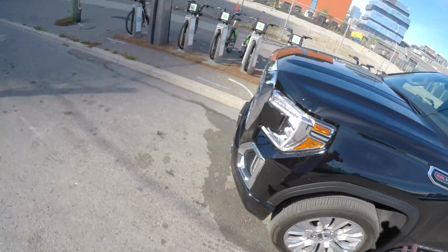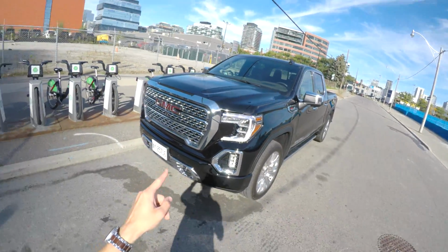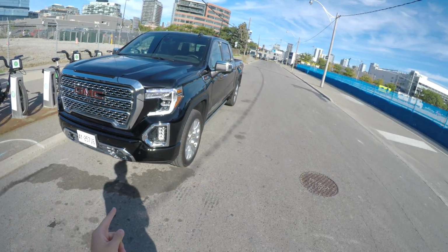And yeah, like I said, I hate that General Motors vehicles do that. Stop honking at me. I know that I left the engine on.